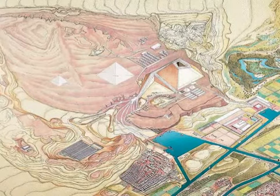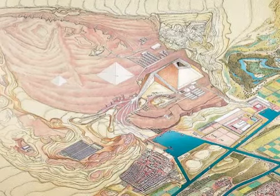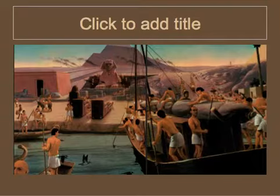The granite blocks were brought from further away. The limestone was quarried right there, brought up to the site. So you had this harbor to bring some of the granite from other sites to the pyramid. And here you can see this is maybe what it looked like.